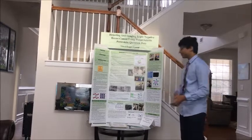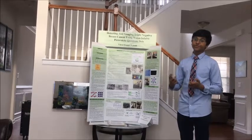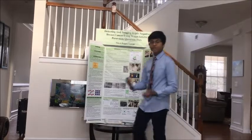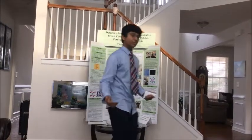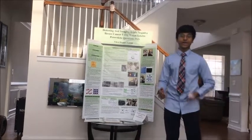So now I'll be getting into the polymer coating. This is my method of making the perovskite material water stable, and therefore it could be used in biological settings. So I use Pluronic F127, which is a commonly used polymer in biological settings. And I chose this polymer mainly because it's amphiphilic, which means it has a hydrophobic and a hydrophilic end.